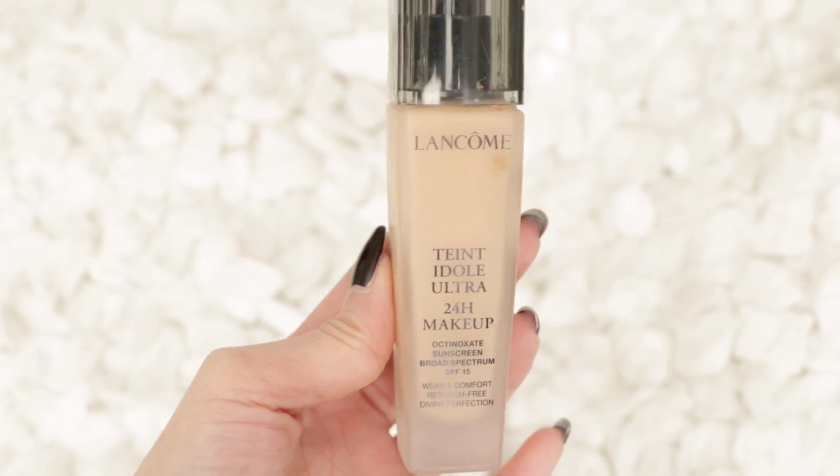So let me first talk about the Lancome Teint Idole Ultra 24-Hour Makeup. This one I know I mentioned is a long-time favorite. I used to use it years ago and I kind of just went back to it this past year, and I still do really like it. It's a great wearing foundation. It looks really good on dry combo skin. It's very comfortable on and it gives you really nice coverage, and it's very natural looking and skin-like.